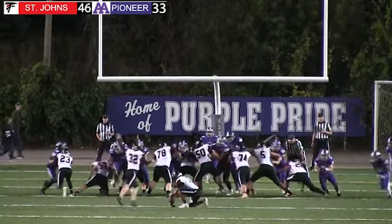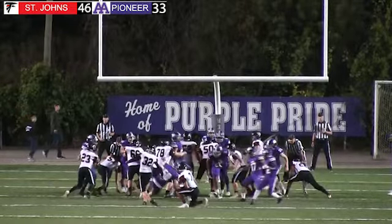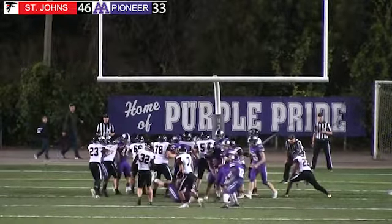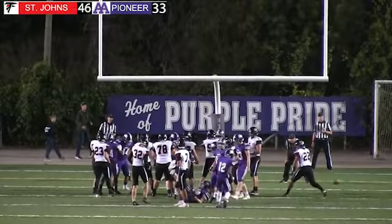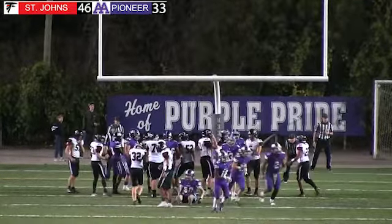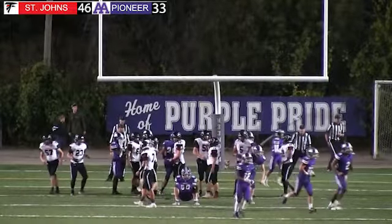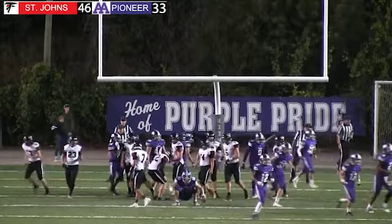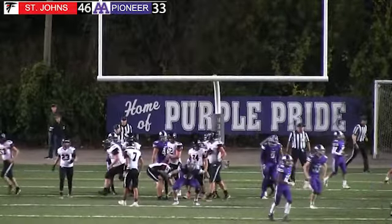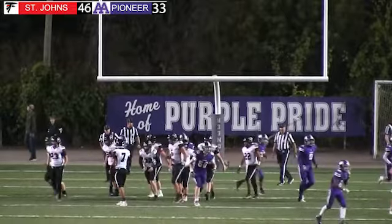Pioneer will get the ball, but 4 minutes, 19 seconds left. They do have all 3 timeouts. But the job just got a lot harder for the Pioneer team to come back. With this team, I don't expect any quit. They're going to keep fighting no matter what. Let's keep our fingers crossed that we can have a bit of a miracle like last year at St. John's.